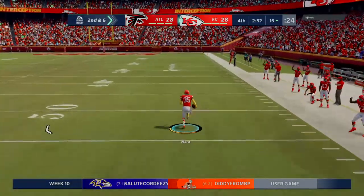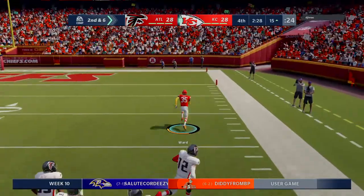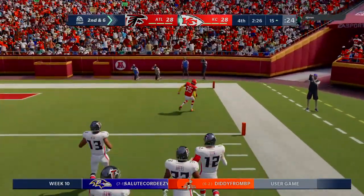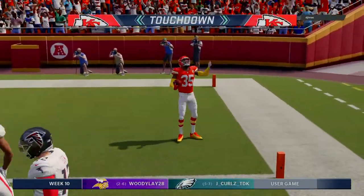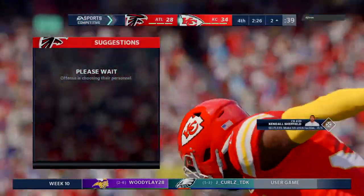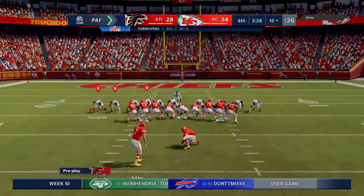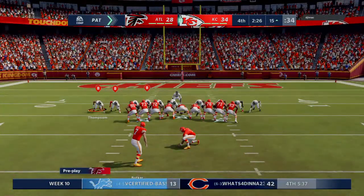Picked up by Charvarius Ward. He's at the 50. He's at the 30. 10. And he will take this one home. It's a touchdown. In a tie game, 4th quarter, that's about as big of a defensive play as you can possibly make. And it didn't happen by accident. That was scouting right there.